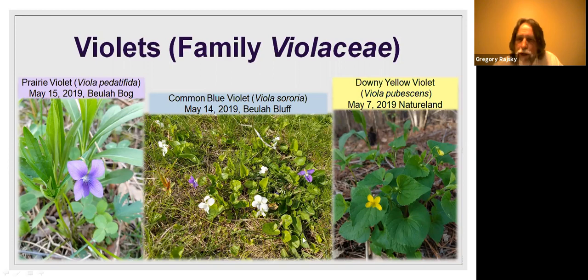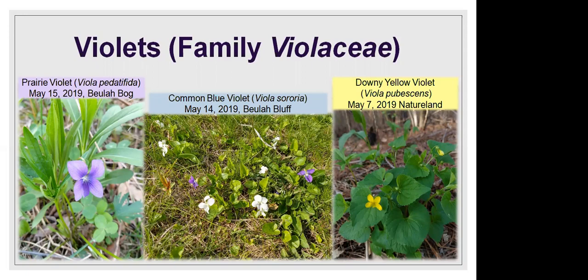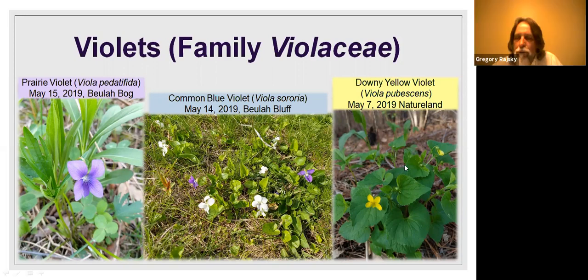And then on the right, we've got the lovely yellow violet, the downy yellow violet. This is Viola pubescens from Natureland. And this is a robust violet. It'll get to be several inches tall. And very often these yellow flowers are held on tall pedicels that are taller than the leaves. And the leaves are fairly large themselves. So Viola pubescens, the downy yellow violet.